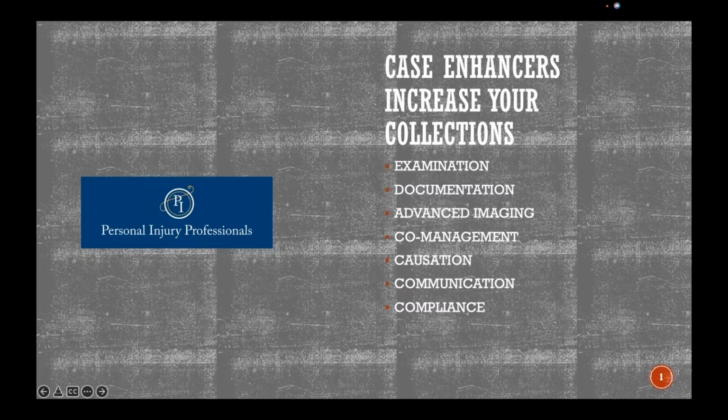So this afternoon, I don't want to talk about case killers. What I want to talk about is case enhancers, things that you can do in your practice that will really increase your collections. What we've identified over the years are examinations, documentation, advanced imaging, co-management, causation, communication, and compliance.